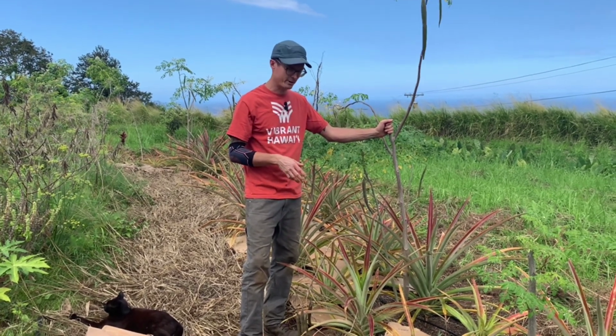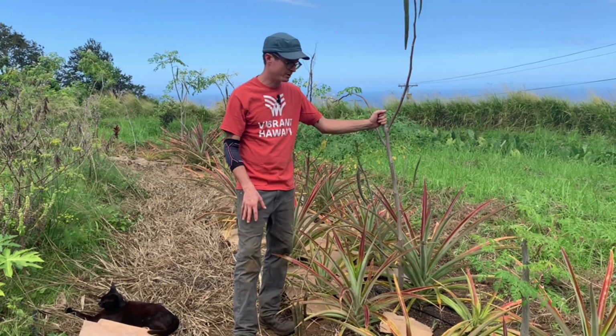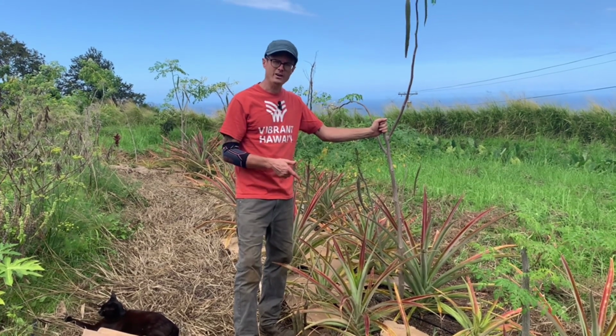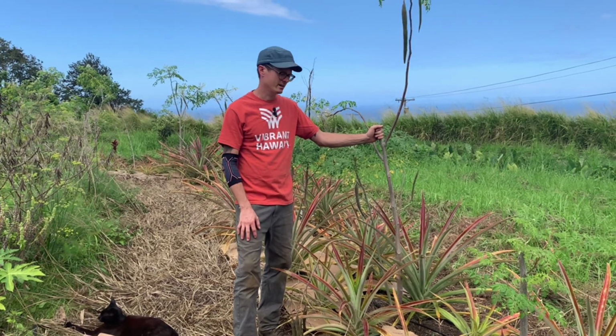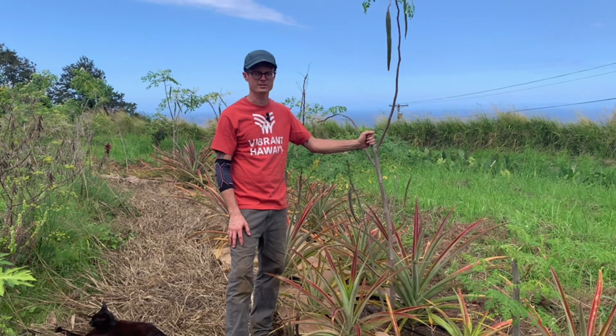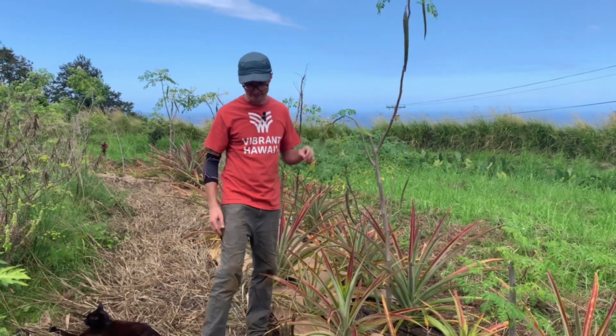We have some pineapples fruiting now. I think counted about 15 flowers that are coming out, and we'll show you a couple of those before we end the video today. It's February now, so we should be eating those in July, maybe into August. So once they start flowering, it takes about 5 months or so before you have the full fruit. So we're definitely looking forward to that.